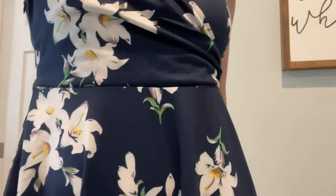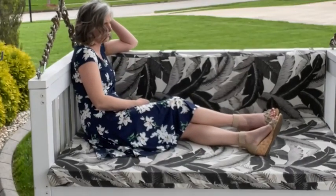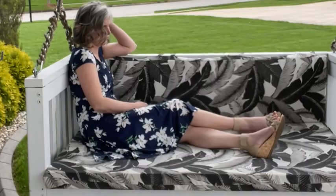I'm wearing a size medium. I'm generally a size 4 to 6, and I think that this fits pretty true to size, but really it's comfortable. It's really pretty, so I would definitely give it a try because I think you'll love it.